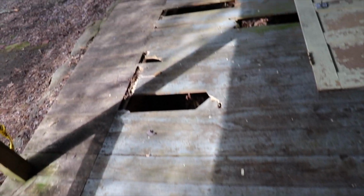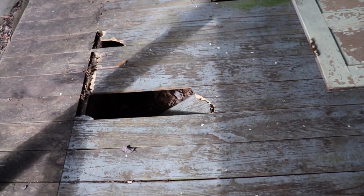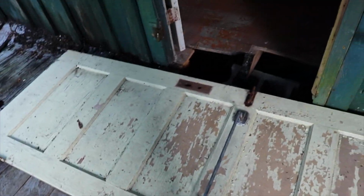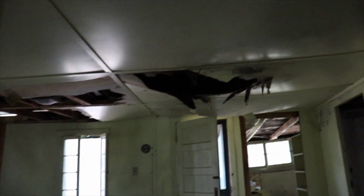This one's a little sketchy, with the floor falling out and all that. So there's a plank here, so you want to follow it with your feet. Follow the nails. This one has not had any work done to it. And it has like a moldy smell on the inside. Probably because of that.